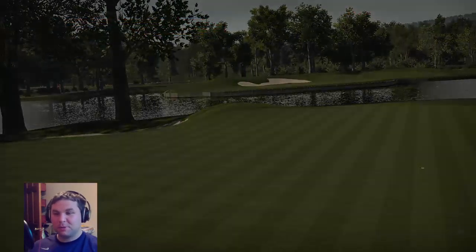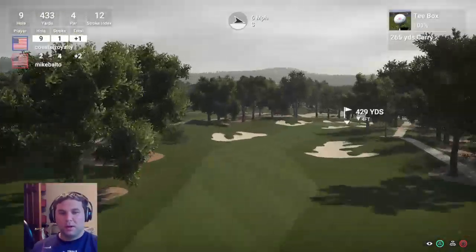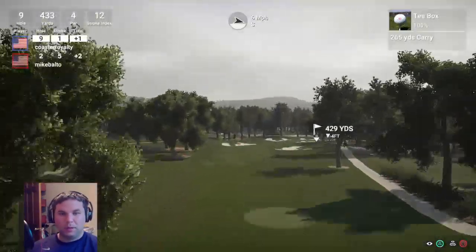Okay, here we go. I'm expecting a lot of low scores on this course, depending on what the wind is doing, of course. And if you're hitting your ball straight off the tee, which I'm not right now, you will be in really good shape.